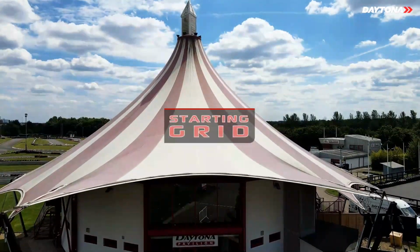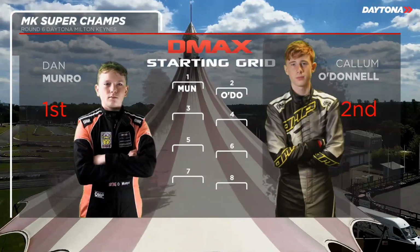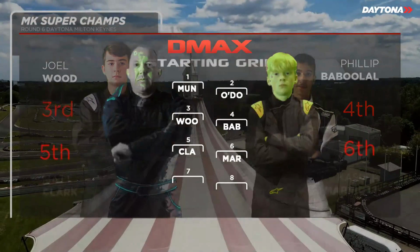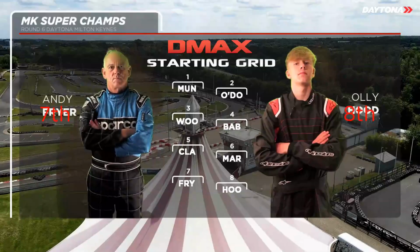Round 6 of the Daytona Super Champs at Daytona Milton Keynes, and things are starting to heat up. Dan Munro grabs the pole position. Beside him is Callum O'Donnell. Joel Wood is third on the grid alongside Philip Babalal. Rounding out the top 6, Matt Clark is there beside Casper Marriott.